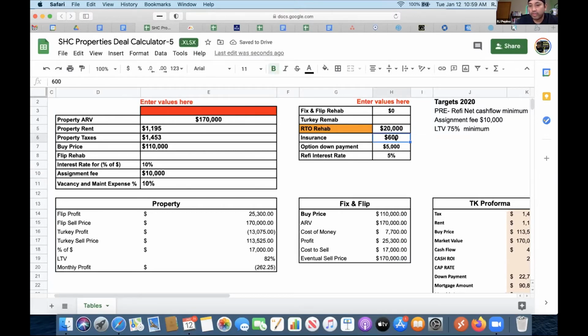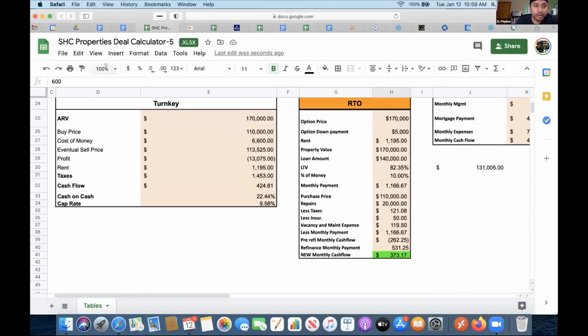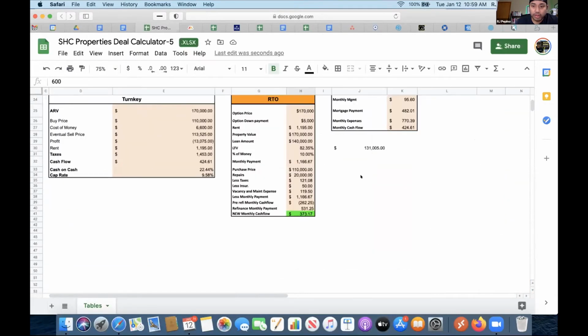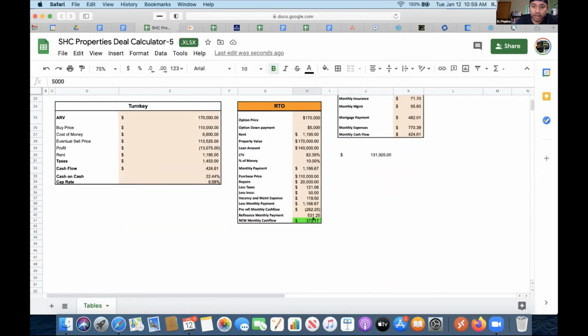Insurance, our average insurance is about $600 a year. These two numbers don't really reflect our numbers too much because we're just putting in what we would typically collect on a rent-to-own option down payment. So what's pulling up is on a pre-refi monthly cash flow, we are in the negative. Are you seeing what I'm seeing?